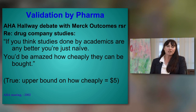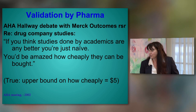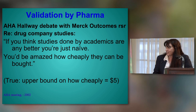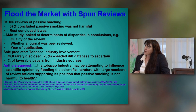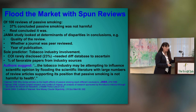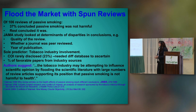And in fact, in my own experience, I've seen a group of physicians bought out for about $5. And if I have time, I can share that story. And evidence suggests that industry, not necessarily just the drug industry, but other industries that have a financial stake in medical outcomes, may actually flood the market with favorably spun reviews.